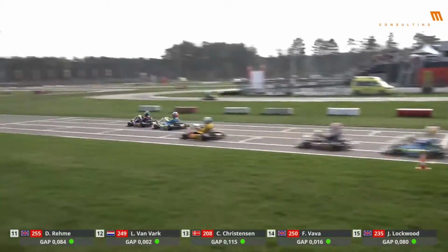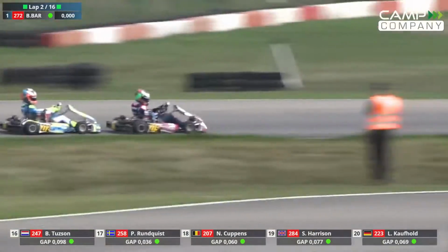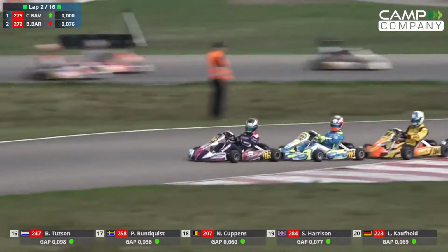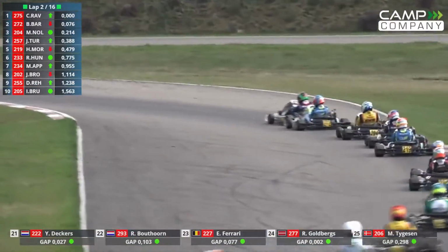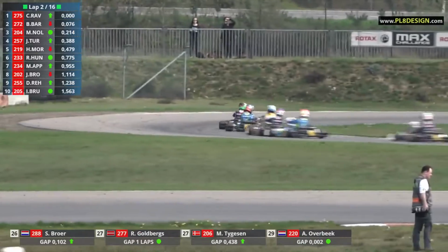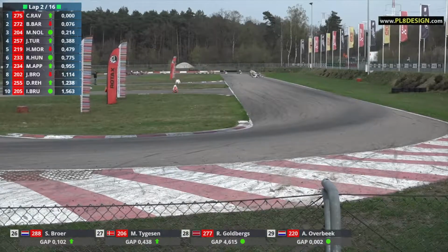So it's Ravenscroft leading Barrett. Then it is Nick Knowlton. Then it's Joe Turney. And 5th place is Hannes Morin. Then it is Reese Hunter. 7th place is Miles Kapp. Then it is Jordan Brown Nutley, David Remy, Ilian Bryntil rounds out the top 10 at the moment. I feel we're going to see a lot more changes in the early stages of this race, but Clayton Ravenscroft it is indeed who leads at the moment.